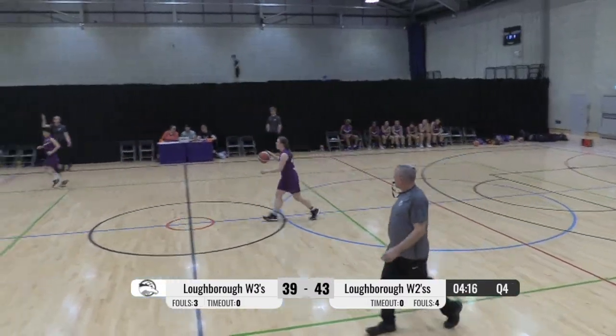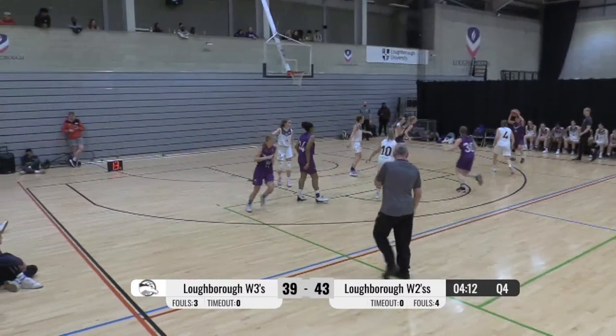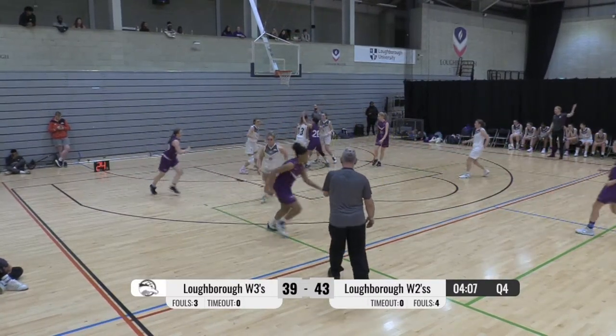We're going to slow the game down a little bit now. They're looking to make some play calls, trying to figure out the offense. Going to get the ball to the wing. He's going to drive it into the paint, looking for a floater, can't get it to go.